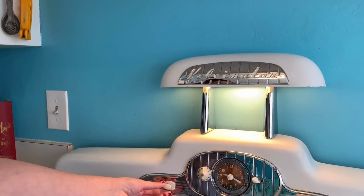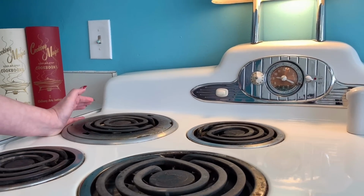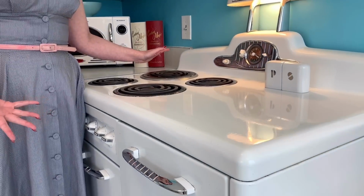Anyway, the light works, all of it works perfectly. All of the burners, the wiring, everything is intact. And this is a fun story. I'll tell you this story really quick of where we got this stove.